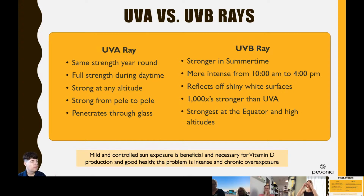So the difference with UVB rays, though, is that UVB rays are stronger mostly during the summertime when the skies are clear, all right? But they can be very easily filtered. They can be filtered by clouds. They can be filtered by anything that interposes, or is right in front of them, like frosted type of material. They can actually be weakened in that sense. Now, these UV rays are more intense from 10 a.m. to 4 p.m. So if you are, let's say, going to the beach at 5 or 6 in the afternoon, there's still sunlight. The UV rays are there, but they're very weak, so they won't cause a lot of problems.